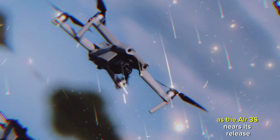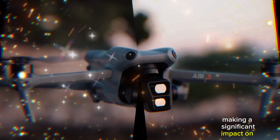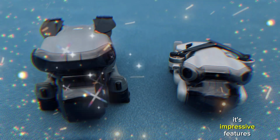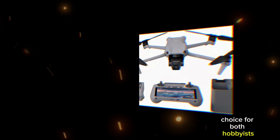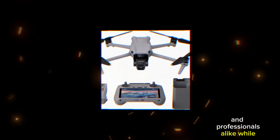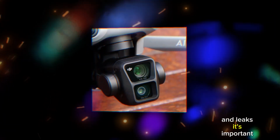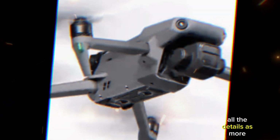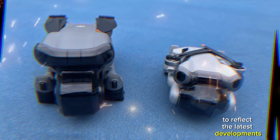As the Air 3S nears its release, I anticipate it making a significant impact on the drone market. Its impressive features and capabilities position it as a compelling choice for both hobbyists and professionals alike. While the information provided is based on current rumors and leaks, it's important to note that DJI has not officially confirmed all the details. As more information becomes available, I will update this article to reflect the latest developments.